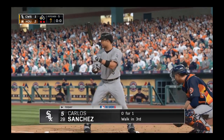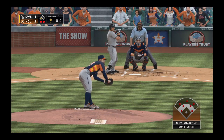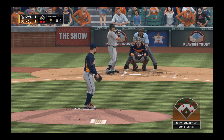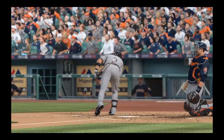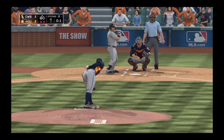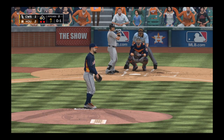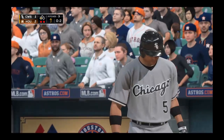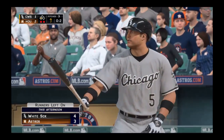So a pivotal moment here, and digging in now, Carlos Sanchez, as he'll go to work on trying to bring home the tying run from third. These are the at-bats where there's pressure on both sides, and you better believe that that man out on the mound is feeling it too. Out in front of it, strike one. The 0-1 pitch. And he takes strike two.